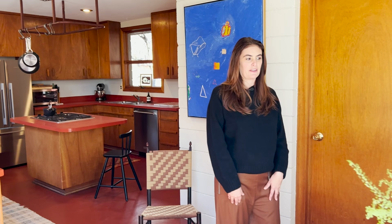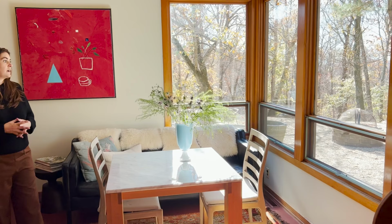Now we are walking into the breakfast room, which is one of my favorite rooms of the house because of all the natural sunlight. The beauty of this space is that it's a double high space. Again, this is another architectural element that Frank Lloyd Wright included by lowering the soffit over the kitchen and then raising it up with the ribbon windows on the exterior.